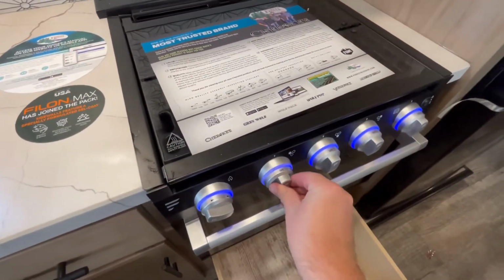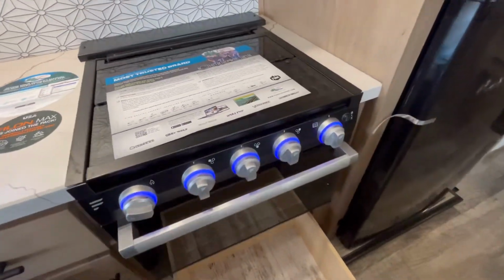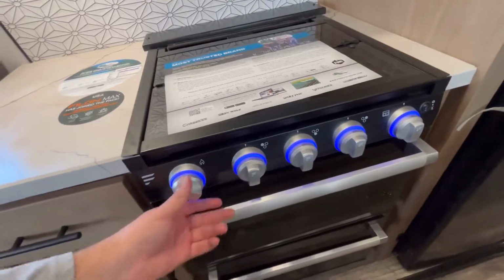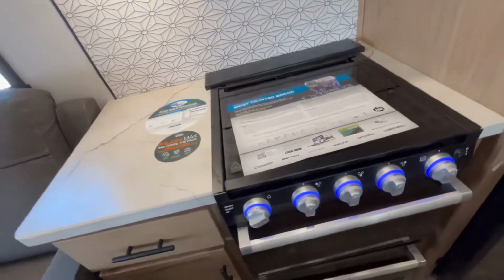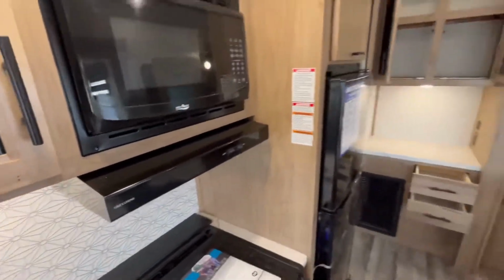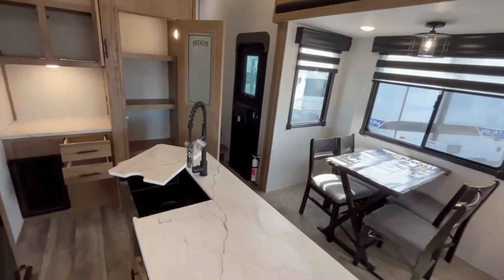One of the neat things, if you turn this on, that's going to turn to a red knob, which is pretty cool. That way it lets you know that that one is on. It also has the piezo lighter, which is going to spark the oven in addition to the stove burners.